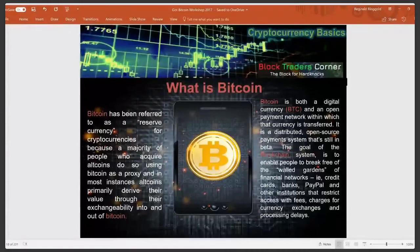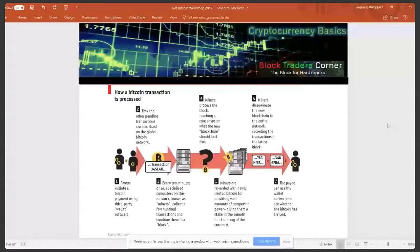So how is a Bitcoin transaction processed? I know a lot of you, this is probably the biggest challenge or the biggest mystery to you, shall I say, is understanding how a Bitcoin transaction is processed. So this starts and initiates with the payer. The payer initiates a Bitcoin payment by using a third-party wallet software. It could be anything like Exodus or your exchange, and then at this point, this and other pending transactions are broadcast on a global Bitcoin network.